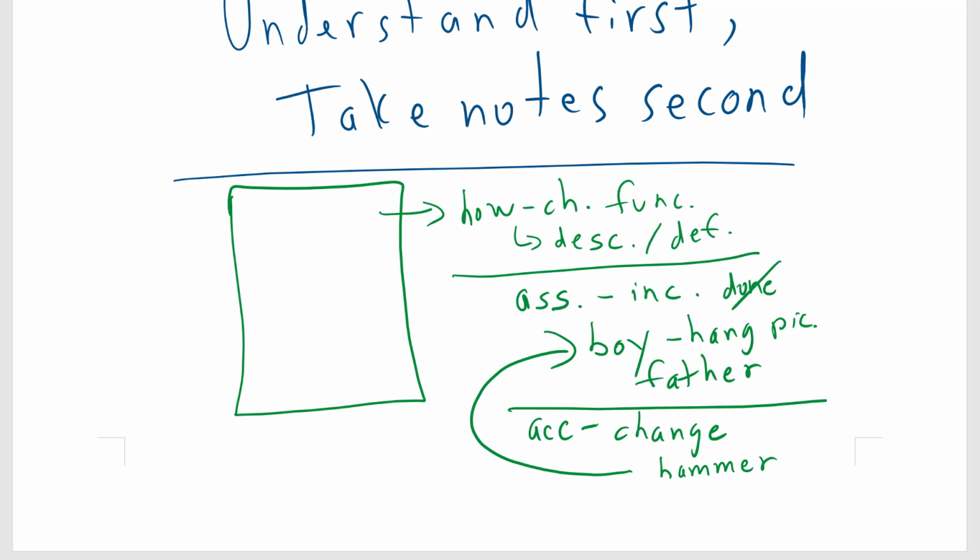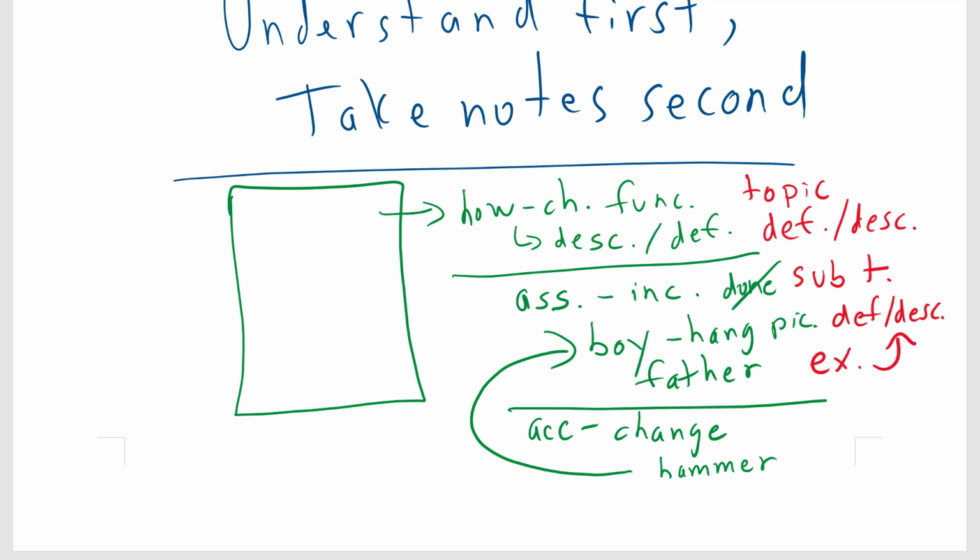Because this way of taking notes is the same as the other questions when you read or when you listen. You want to understand first, take notes second. So what you have is a topic, and then you have that topic defined or described in greater detail. Then you have a subtopic. Again, you have that defined or described. And then you have an example that directly illustrates what the definition or description was. And you have that again. A subtopic, right? Sub T for topic, definition, description, and an example that illustrates.